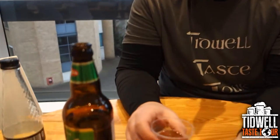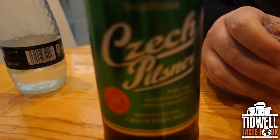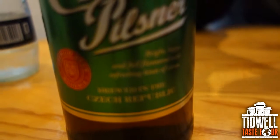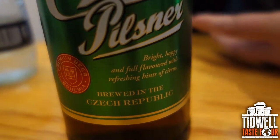Pilsner Urquell is sweeter than this, but this has that spicy, hoppy bite that all good Czech Pilsners like Staropramen, Gambrinus, all those kinds, have. It tastes like those. And you can tell that this is brewed actually in the Czech Republic. For cheap grocery store beer, this is really good.